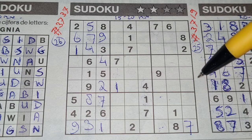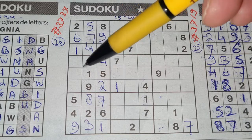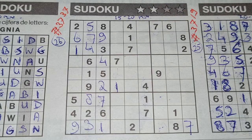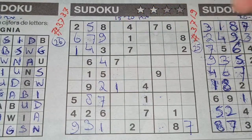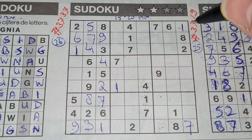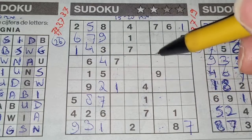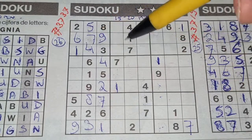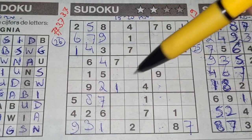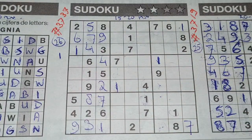Let me think. I'm thinking. We have a 1 in the third row, and a 1 in the second row, so in the first row the only place for the 1 should be there. 1 in the last column, 1 in the column next, so in that column the only two places for the 1 should be here or there. We see a 1 there, no 1 there, so 1 should be here. And all the ones I can see are used: digit number 1 is done.